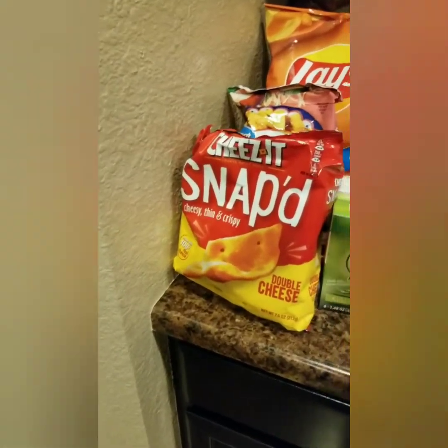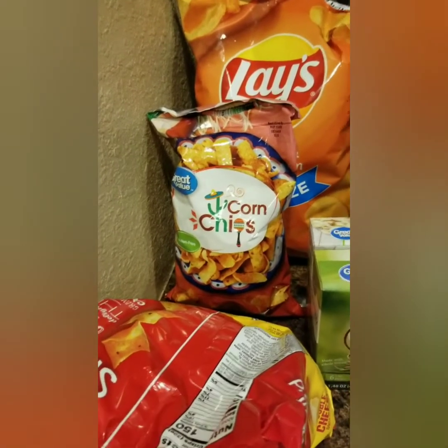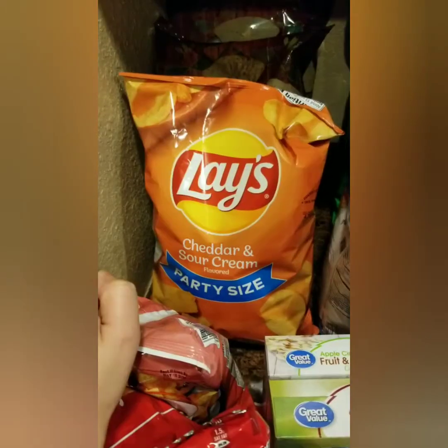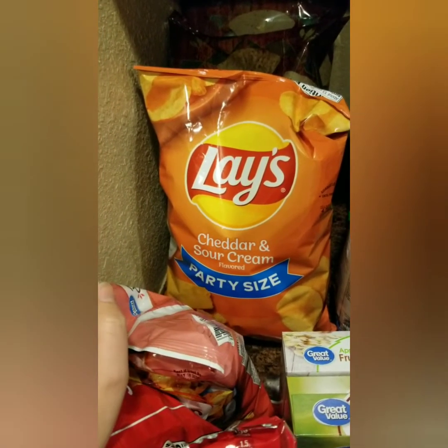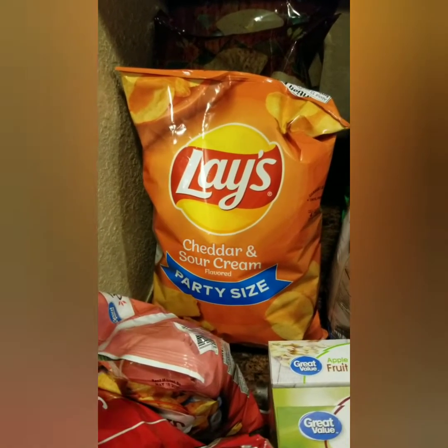These are really good. The Great Value corn chips. These were 80 cents, and the name brand were, I think, $3, so much better deal. And then I got a party size of the cheddar and sour cream. I actually like the Ruffles better. Maybe it's the texture of them, but these were cheaper, so we got these.